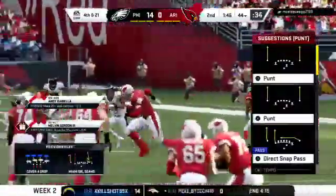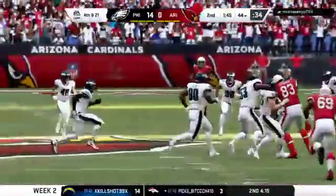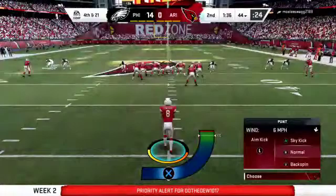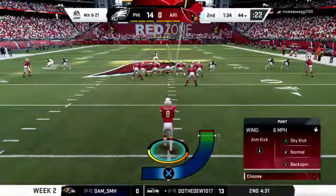So much about this game is just understanding situations and then having to execute, isn't it? Guard the first down sticks. Don't let them get there. And they've rallied and made the tackle.